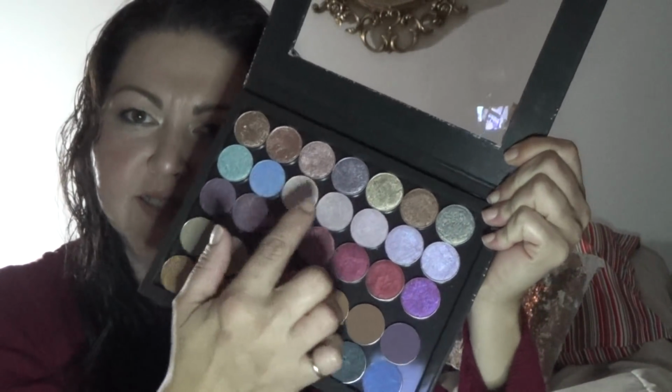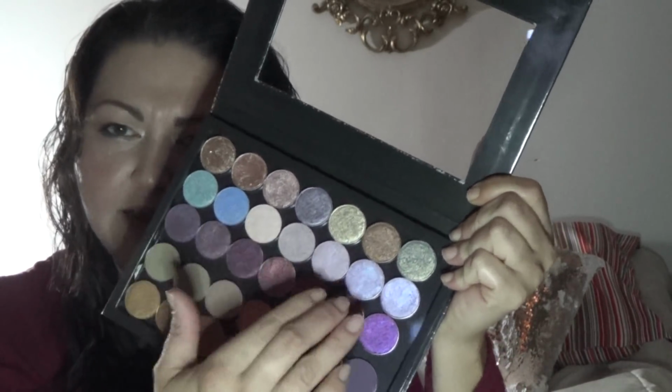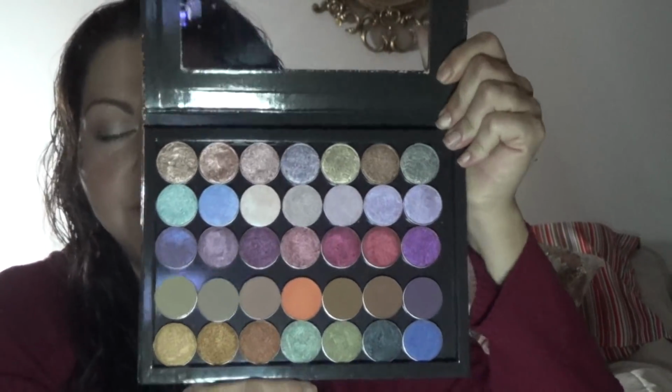I know most people, when they arrange their Z palettes, do it alternating, like every other, scattered. I don't know why. I like perfectly neat rows, okay? It's just my OCD. It's just the way I like it.